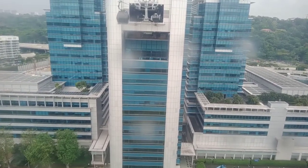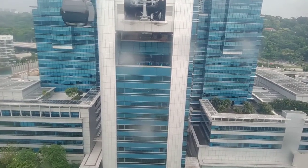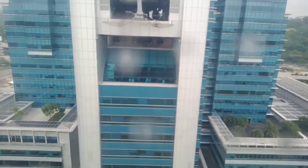We are now arriving at Harbourfront Station. If you are disembarking here, please remember to take all your belongings with you. We hope you have enjoyed a memorable ride with Singapore Cable Car.